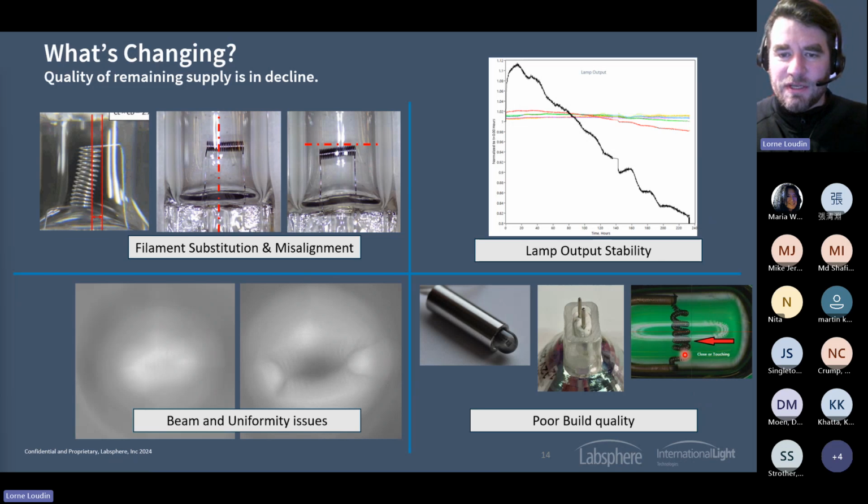So this is an example. It's hard to see, but there are actually coils touching, poor cementing. And then this is an example of filament material not redepositing on the filament itself and instead depositing on the envelope of that light source. And then one that is near and dear to Labsphere's heart is, what is the output stability of that lamp? How does the performance of a lamp change through time? We'll go over this graph in more detail in a few slides.